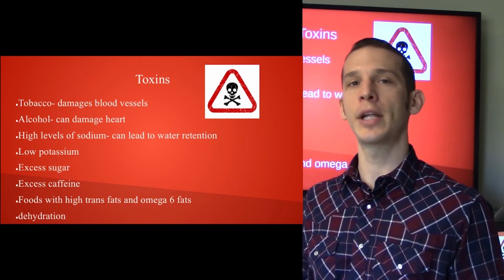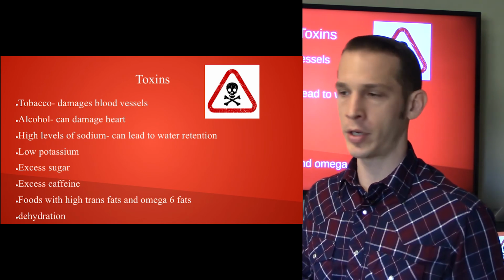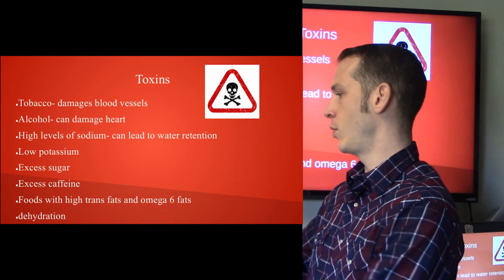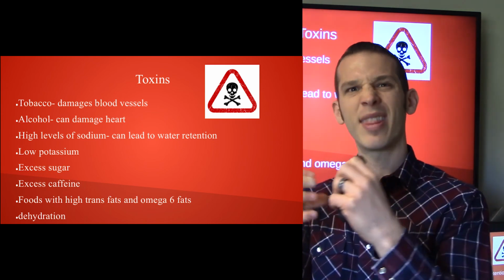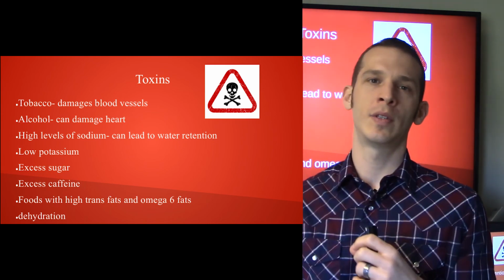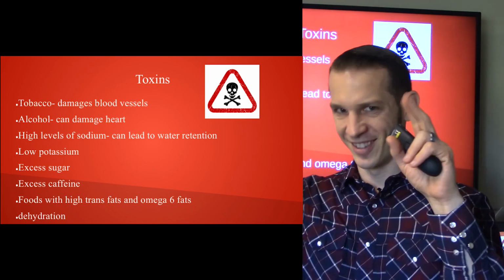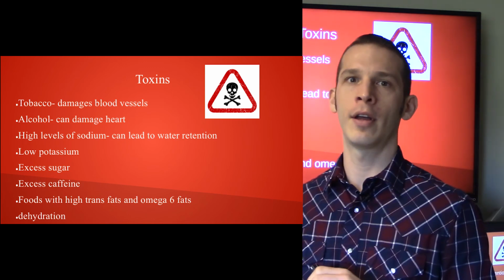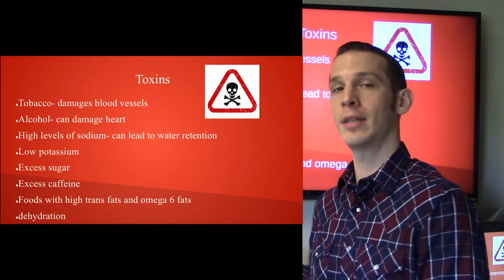Also, dehydration, which is actually a critical factor, can increase your blood pressure. When you're dehydrated, your blood tends to be a little bit thicker. So your body has to increase the amount of pressure to be able to move that sludgy type of blood through the arteries and through the veins. Okay, so that's what your body will do in response to dehydration.